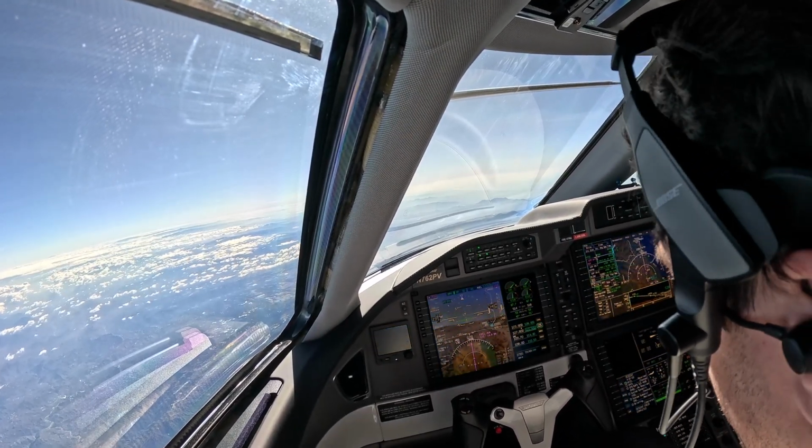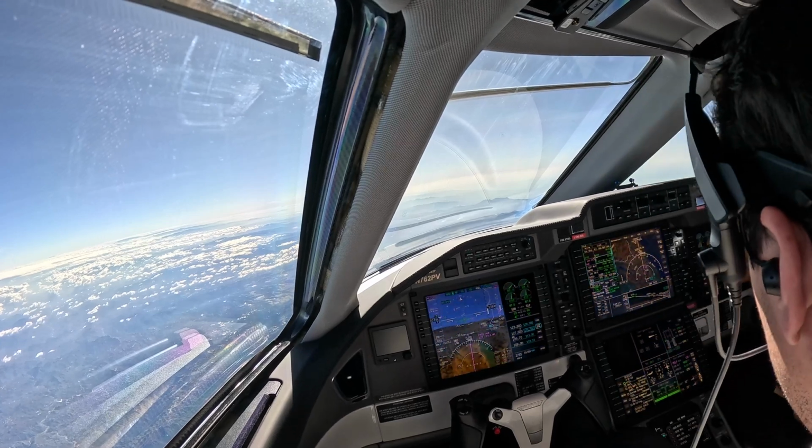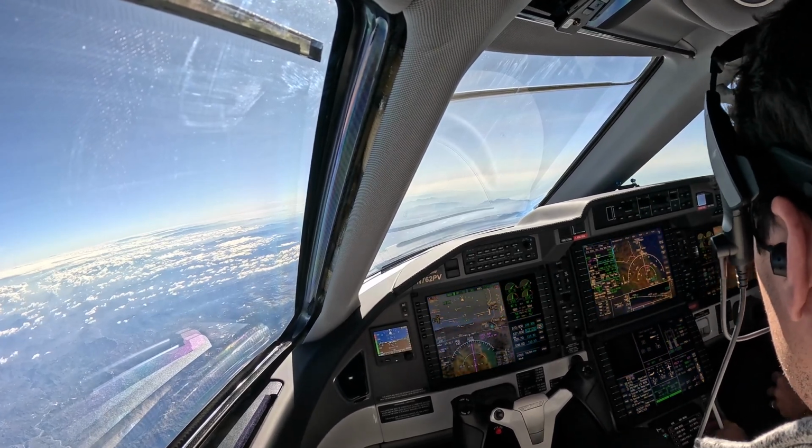Miami approach runway 07. Caution bird activity around the runway. Information Foxtrot out.